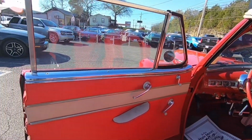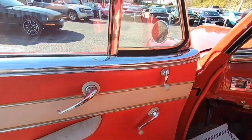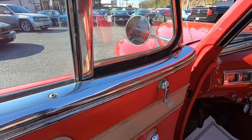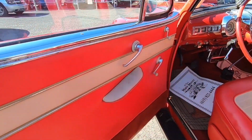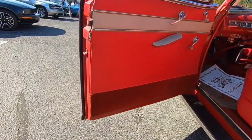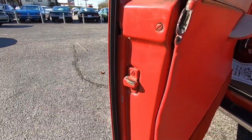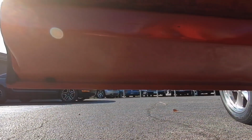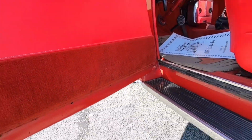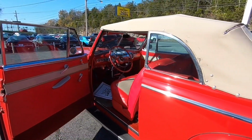Coming back on the outside, you got your chrome going on top of your door panel. Your window crank here works perfectly fine. This one's the one that was acting kind of funny. Could be the inside of this handle stripped out. Looking around the door, looks like they put a new seal. Underneath's nice and solid. Very cool.